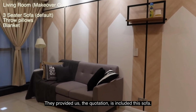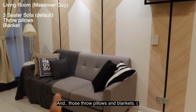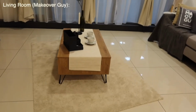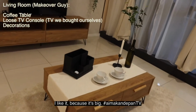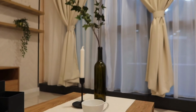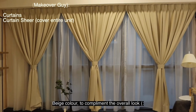They provided us the quotation. It included this sofa, 3-seater default sofa, and those small cushions. Okay, nice. The coffee table. I like it too because it's big and has many compartments. See, it's included, everything. And yeah, the curtain, guys. This is the curtain for our rental unit.